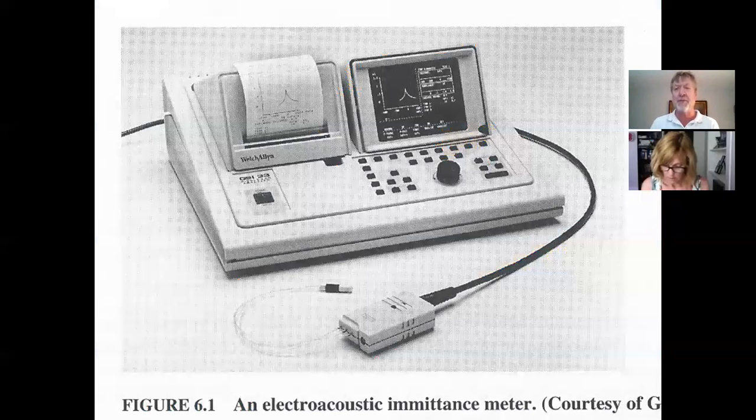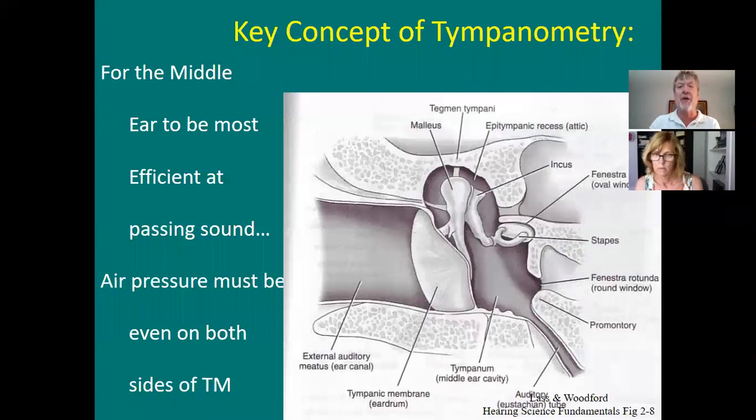Here's a picture of a typical tympanometer. It's about the size of an audiometer, sometimes a little smaller, and it's got a probe that sticks in the ear. And the probe has got to be airtight. We'll talk about that probe, but let's look at the key concept behind tympanometry. Here's your middle ear. Now read this carefully. For the middle ear to be most efficient at passing sound through it, the air pressure has got to be even, Steven, on both sides of the drum.